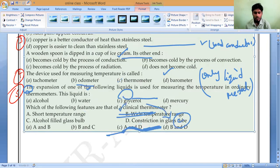That's all. So like this you have to solve. The remaining I will send as homework. You solve it. Okay? Thank you. This also I will send as a PDF. You remember and make it. Keep it with you; it will be useful. Thank you. Tomorrow onwards we'll start the next chapter. What is that?